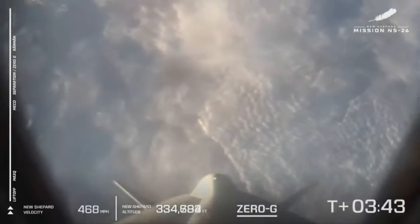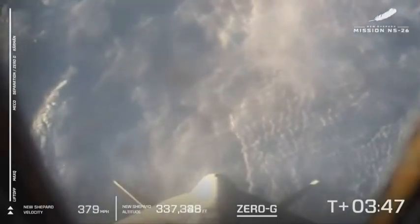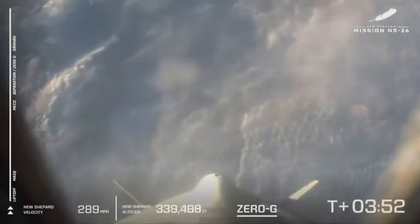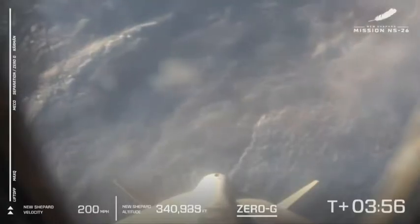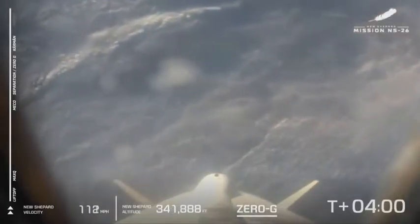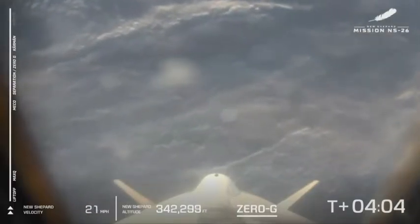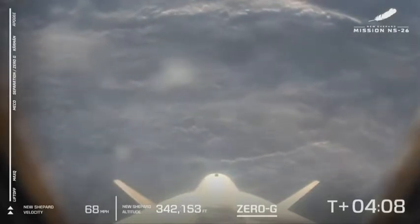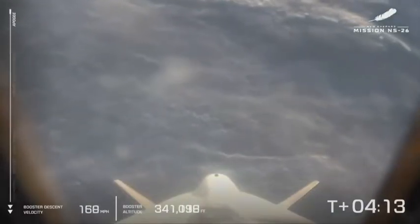And again, we're coming up on apogee. You see that the speed is reducing. When it hits 0, that is when we've hit apogee. At this point, we are well over the Kármán line, about 328,000 feet or 100 kilometers up. And there it is, apogee. About 340,000 feet.